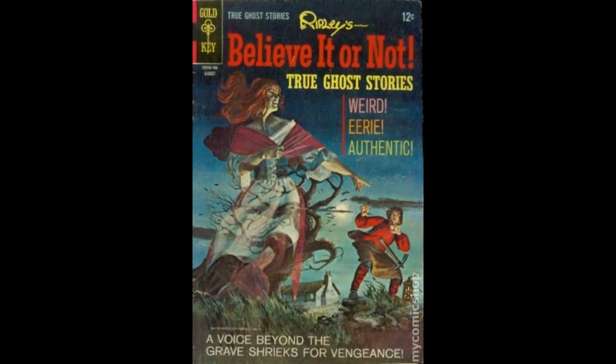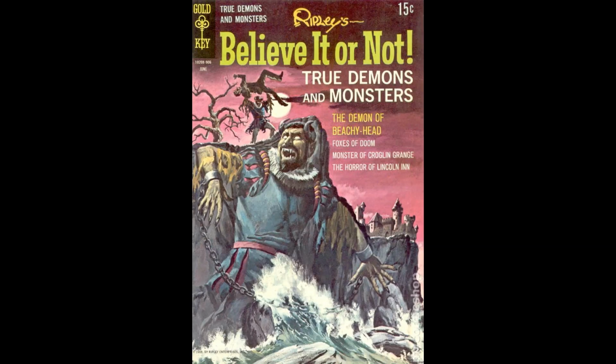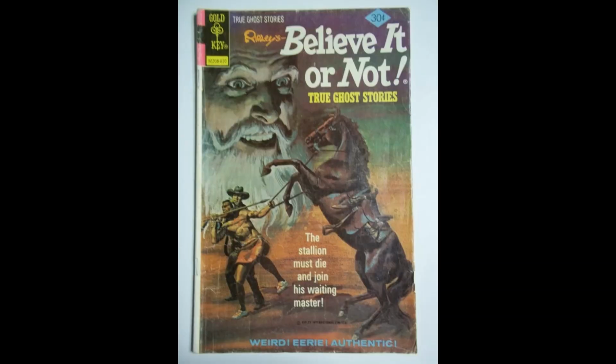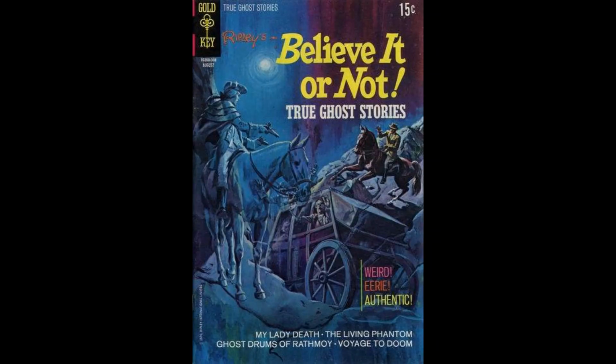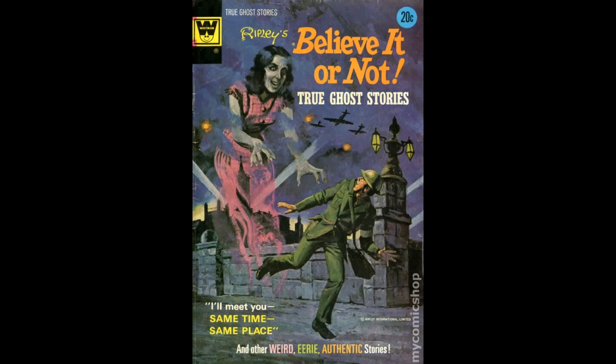Now, some of the comics are in reprint. Some of the comics are still out there, but it has a distinctive Gold Key logo in the upper left-hand side, with the Ripley's Believe It or Not bigger logo, very prominent on the right-hand side. You can't miss it. So places like Strange Adventures and Frankton, various independent comic book dealers on eBay and Amazon.